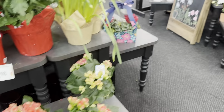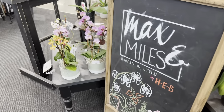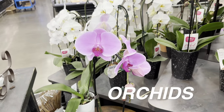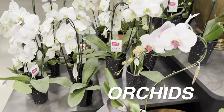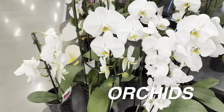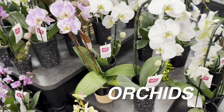We will see. So speaking of plants, Max and Miles is the official plant provider for HEB, and they have a bunch of Max and Miles orchids. These are all Phalaenopsis orchids. You can't go to a big box store, a grocery store, even a convenience store and not find some orchids. I've seen those as well. These are beautiful Phalaenopsis orchids, and I love how they have them on a trellis to train them to cascade. Very nice looking Phalaenopsis orchids.